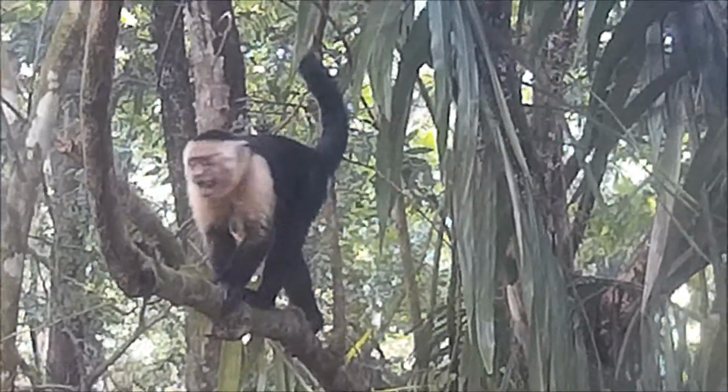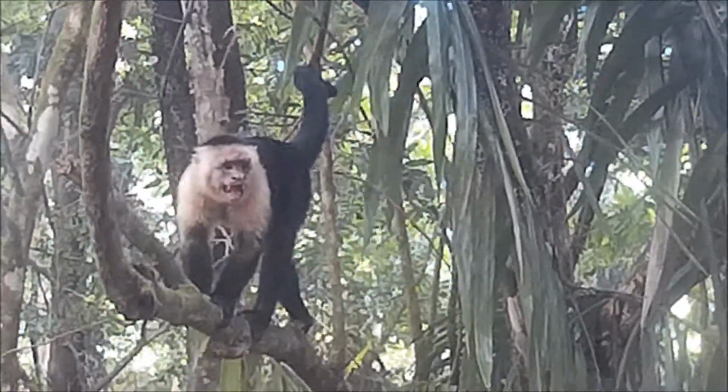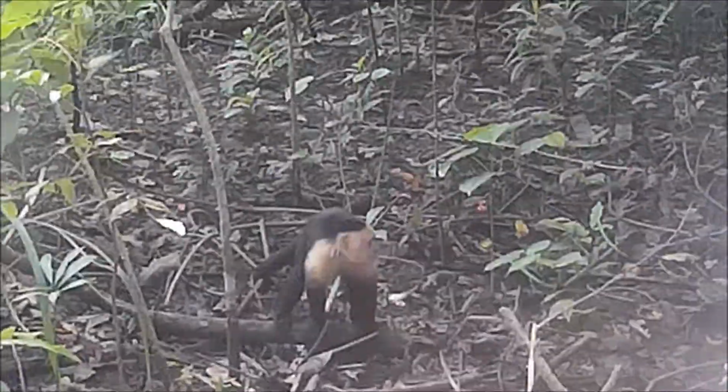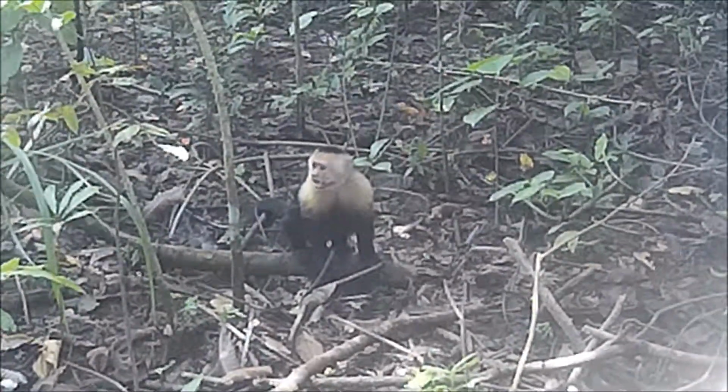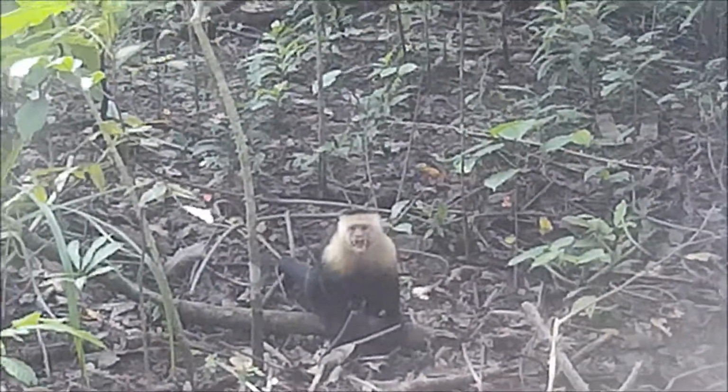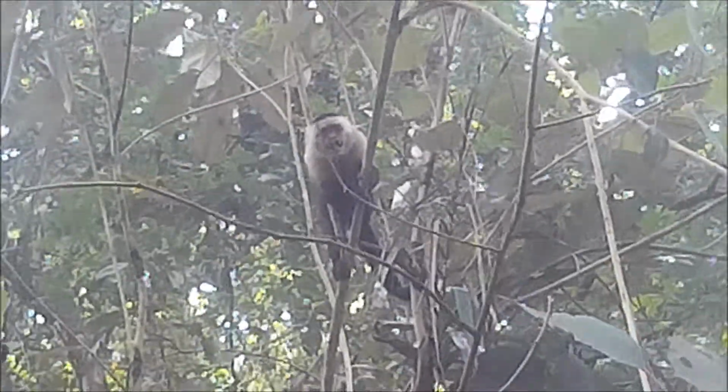But this is a nature reserve. This is the wild. They may not be as used to humans. There are other parts of Costa Rica where these guys are extremely chilled. They'll come up and steal a sandwich right out of your backpack or out of your hand if you let them. But these guys were not that chill. They were definitely telling us to get lost, this is their territory. Had enough of that, and then we eventually left them.